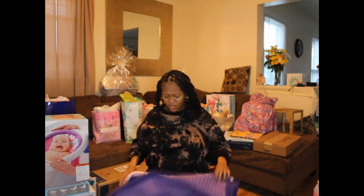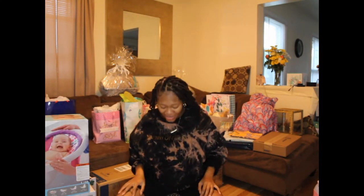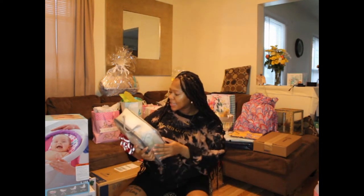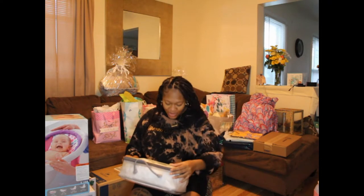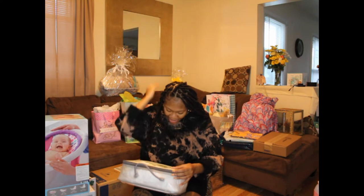It smelled good. Y'all sprayed it? Don't worry, I'm gonna wash it. But that smelled real good. Whatever perfume that was. What's next? It's like a little bassinet thingy. We could tell it's her first time. What is it called? I know what it is and what it does, but the name is just like... It's this thing.